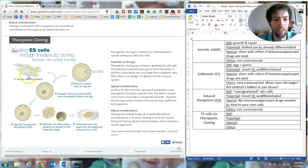Instead, what's happening is a patient is donating some skin cells, and the nucleus is taken from these skin cells and inserted into a woman's egg. Now this egg has been denucleated, it's been removed. So in other words, this egg is just sort of a host for this person's nucleus. And once the nucleus from this patient is put inside this woman's egg, it's put in a petri dish and it's being initiated to grow and divide and to form embryonic stem cells inside of a petri dish that then, just like other human embryonic cells, can differentiate into any cell type.